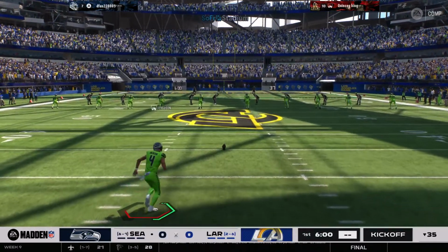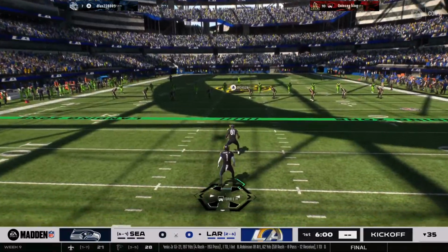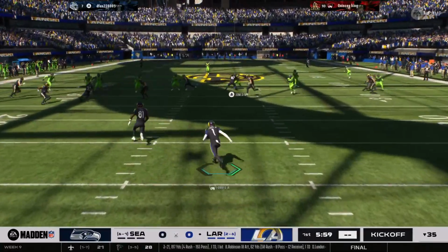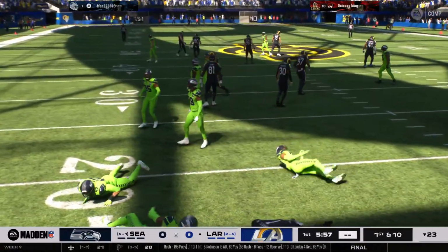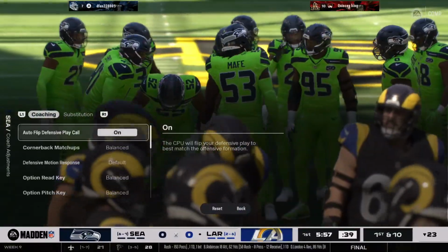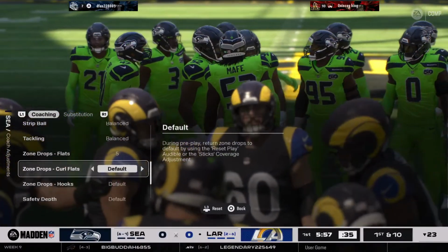Michael Dixon with the honor of getting us started. And here we go from L.A. As this at the 6. And he's brought down just inside the 25. The Rams take over first and 10 at their own 23-yard line.